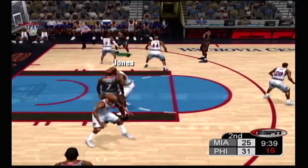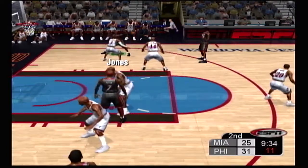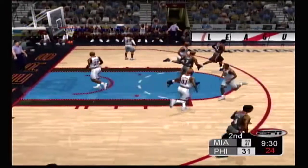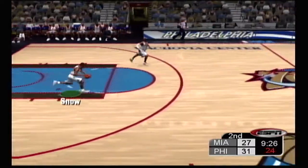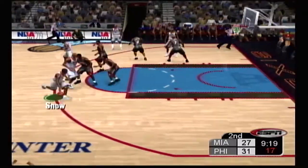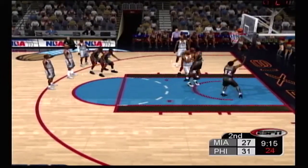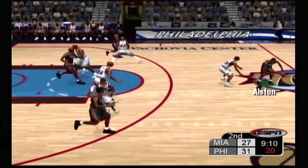To Jones. Pump fakes. Jabs. Jones lets it go from the wing. Hits it. When he stepped back on that one, he was just wide open. The 76ers take it up. They're shooting 37% from the floor. Snow pulls the trigger from the high post. Not there for him. Hit the right iron, but missed by Coleman. That one just looked a little off when he released it.